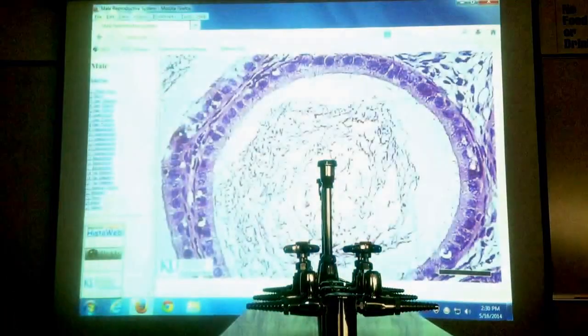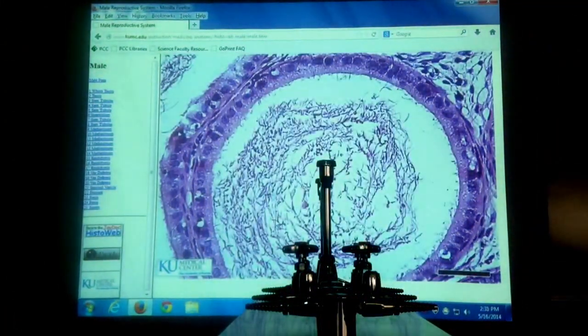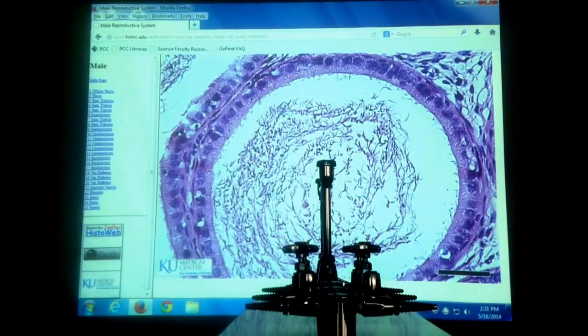Here's a tube. Is that a testis tube? No. How do you know it's not a testis? Because it doesn't have any layers. It just has one layer, right? So one difference you want to catch on to is how the tubes look different. This is an epididymis. So it has tubes, but they're a different shape and number of cells. But you want to kind of notice this round tube.